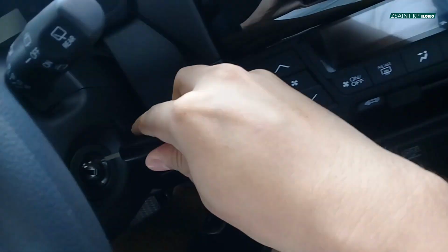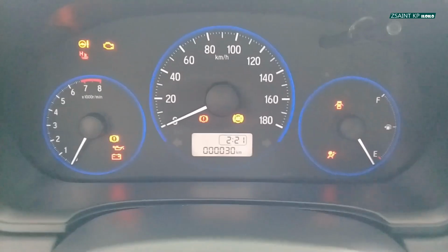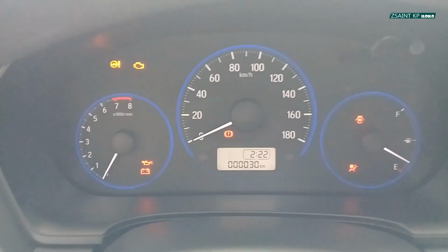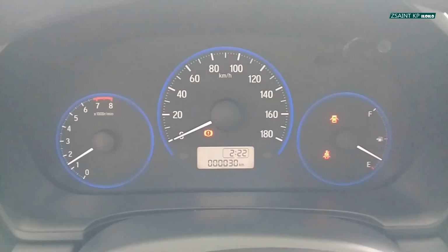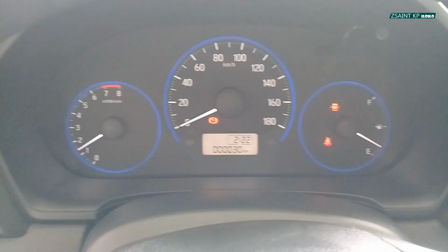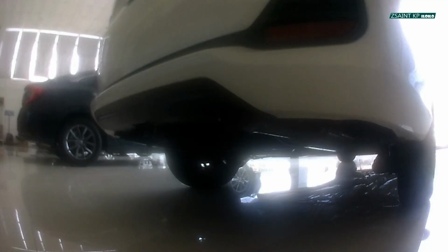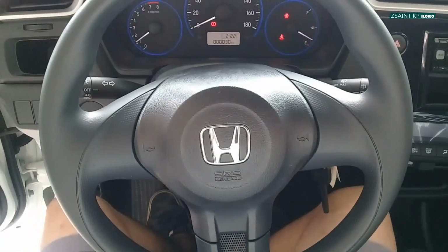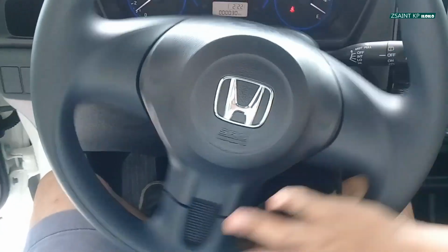Five-speed manual gearbox. The Honda Mobilio gets a rack and pinion power steering system with electric assistance. Standard for the 1.5E variant is a 3-spoke polyurethane steering wheel with sport grips at 10 and 2.